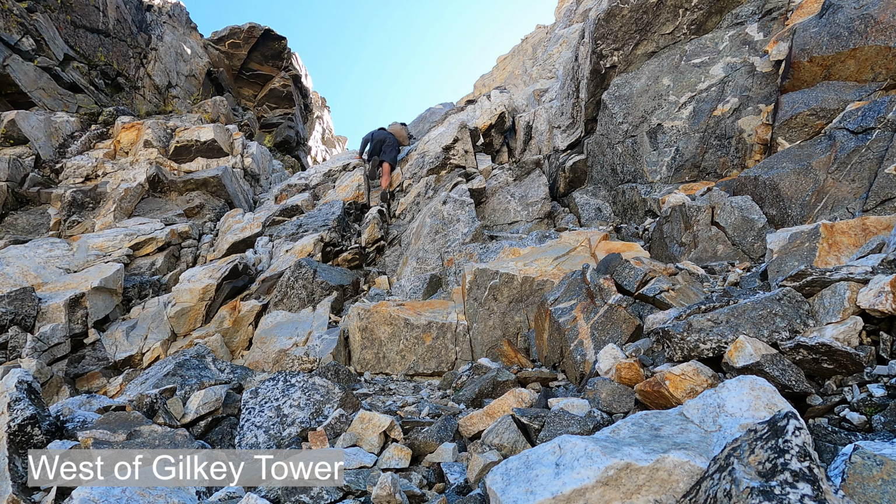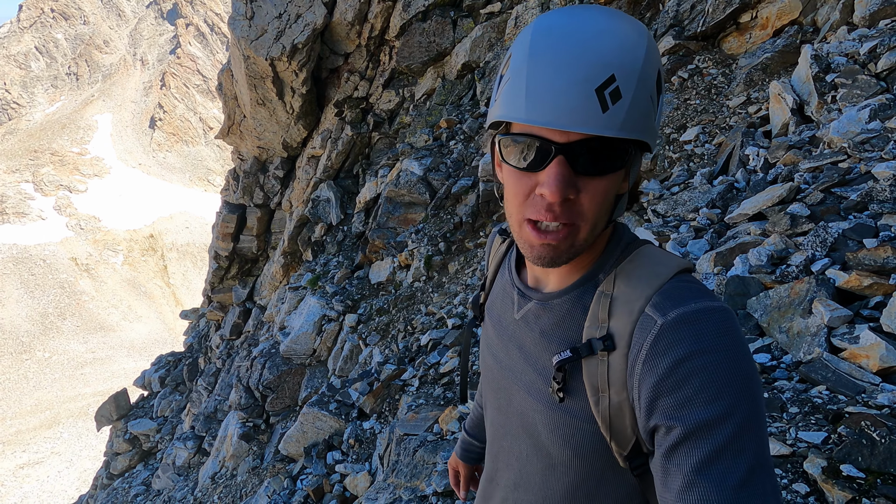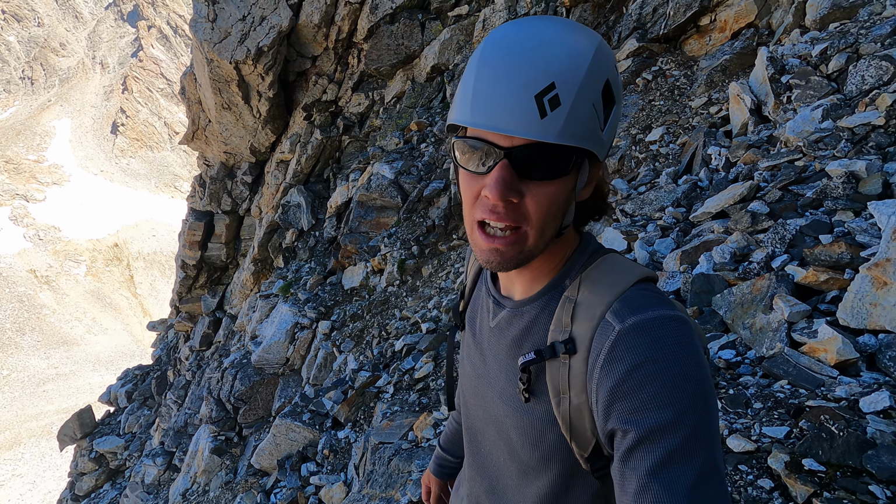The down climb went smoothly, but there were a few rocks that felt like they might not want to hold me. So do use caution. And if you're doing this in the opposite direction, it's actually a lot easier to see the route going up than it was coming down. Took me a little bit of trial and error on the descent side.